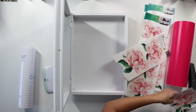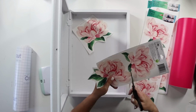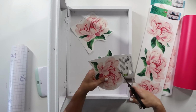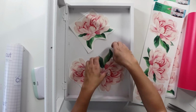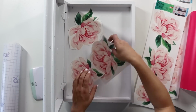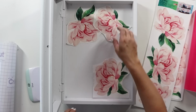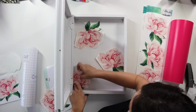Once that was all dried, I pulled out some stickers that I got at the Dollar Tree a few months ago. They may still have them, but they're peony stickers. Now I know I'm going to get comments. I'm from the West, we say peony. I've said peony my whole life, but I know there's a lot of people who have a lot of feelings about that, and they say, no, it's peonies. So whether you say peonies or I say peony, hopefully it'll all work out.